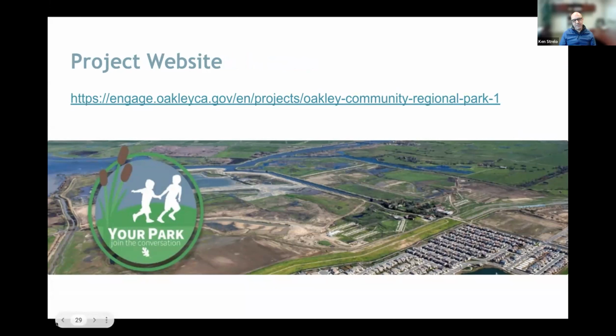And one of the more recent things that we've done is this Engage Oakley. It's allowed for sort of an online method of engaging people in the community, seeking input from folks that may not enjoy the more conventional way of showing up to a meeting and putting in a speaker card. But it's also not just relying on random threads that may happen out there on the different social media websites. So it's a little more organized, allows for people to be engaged online.